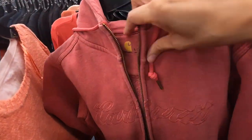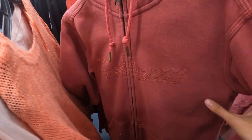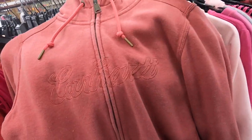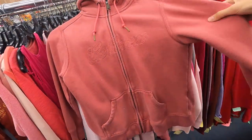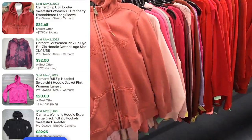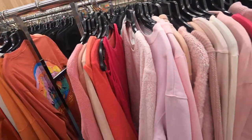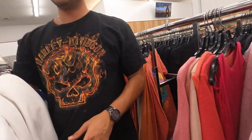Okay. Carhartt. With the embroidered subtle spell out on a faded reddish pink hoodie zipper. $3.99. Nice. I'll go grab a cart. Why don't you go grab a cart? I'll go grab a cart.